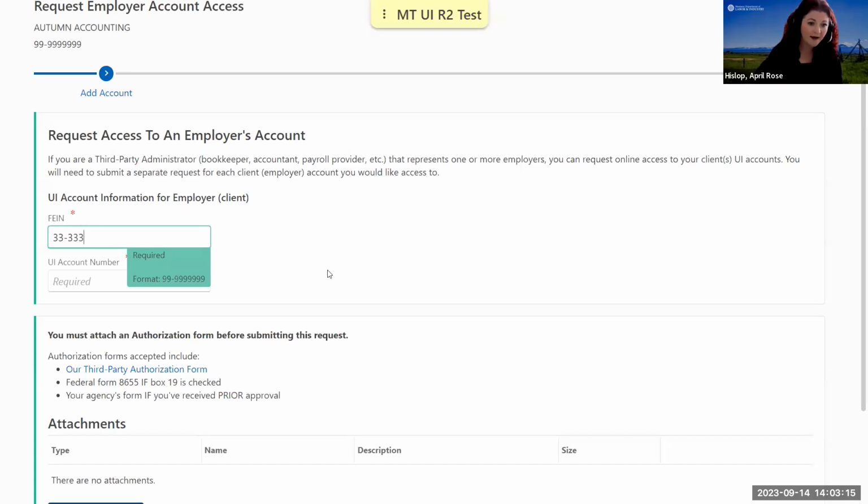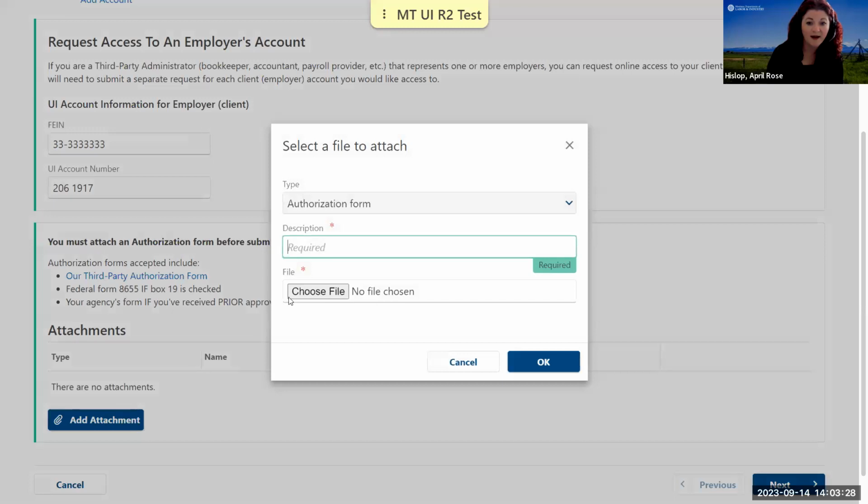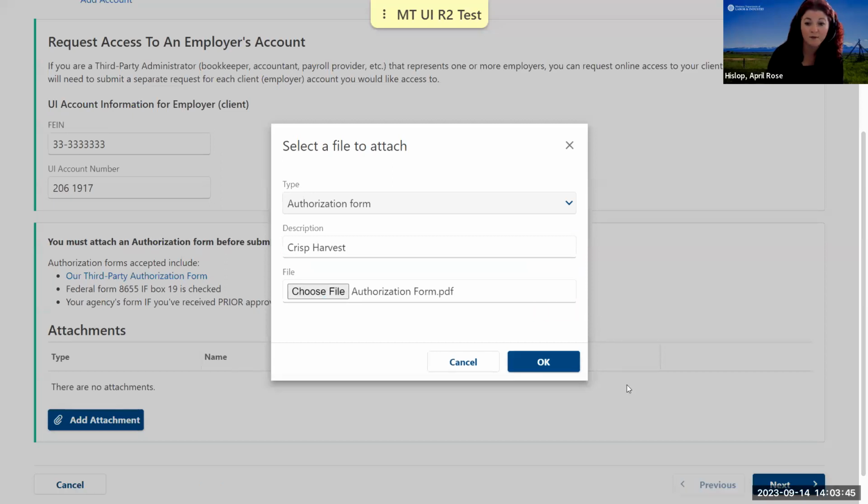I'm just going to go ahead and enter the few questions that we do have out here. We do require the FEIN and the UI account number of the client that you'd like to attach. And then here, this is just like that bulk filing tab. So you're just going to click the add attachment. It automatically says it's an authorization form. You can go in here and put whatever information you want for the document that you're submitting. And then I'm just going to choose my authorization form. I'm going to click OK, and that's going to attach that authorization form.